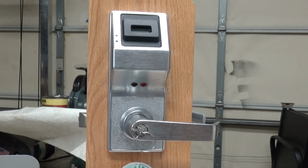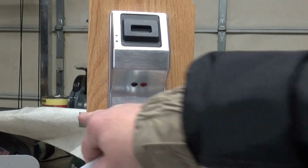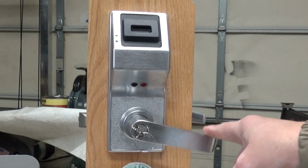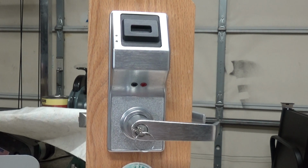So let me just go quickly through them. The number 9 card from the factory is a one-time use card, which is a neat thing. You can see there's nothing going on with the latch. You put that up, it's going to say access denied. Still doesn't do anything. Well, what's the deal with that? The deal is somebody's already used that card.